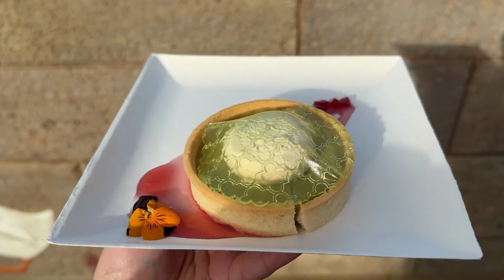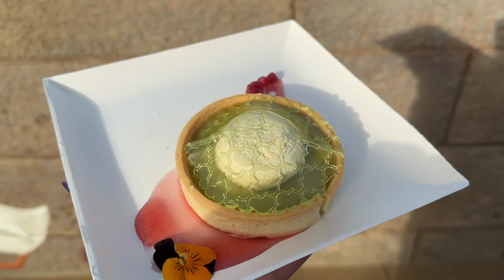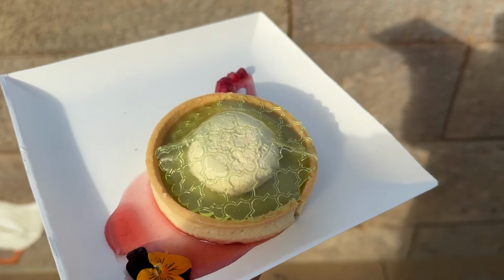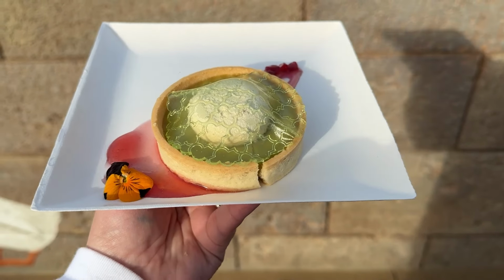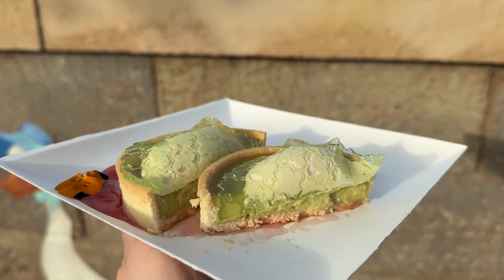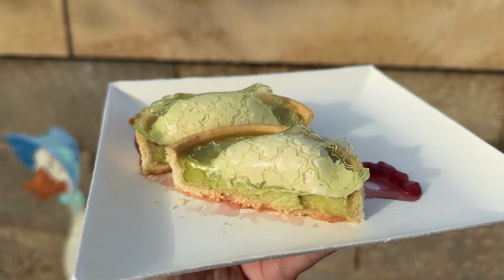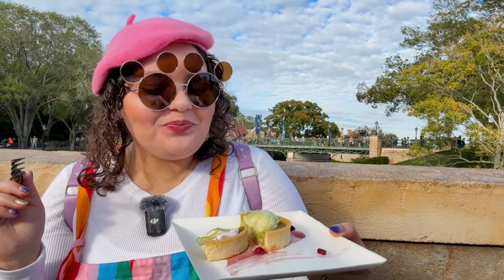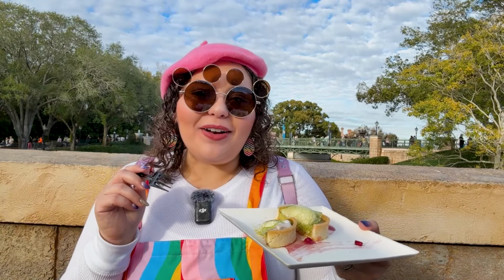Here is the new dessert from Tangerine Cafe. This is the avocado coconut custard tart with pomegranate cream and henna-inspired Genie Veil. I don't know if I said that right, but it looks very interesting. Here's the inside. I am so intrigued by this. Okay, here we go. I don't know how to feel. It's like sweet, but avocado.